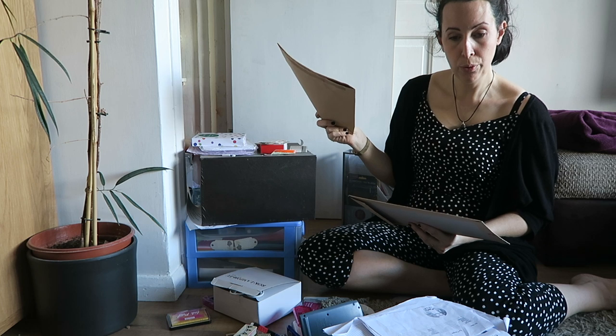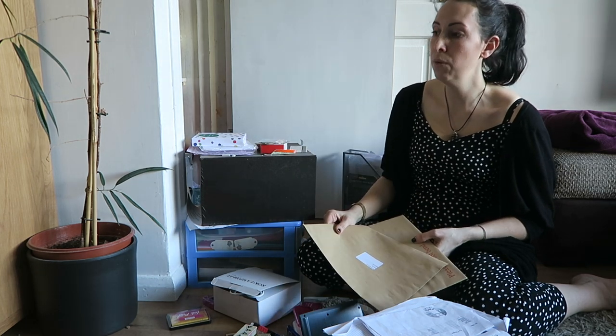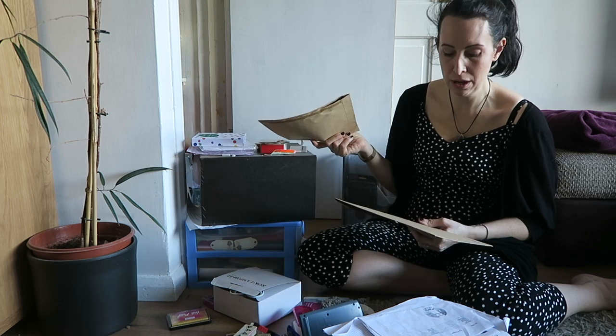Right, this. Oh, that's the school report. Again, what do you do with school reports? What I should really do, because we have a printer that's also a scanner, is scan it in and just get rid of the paper copy.